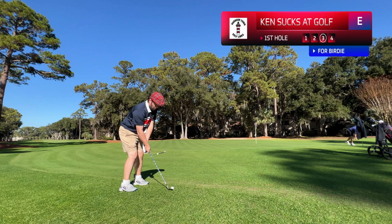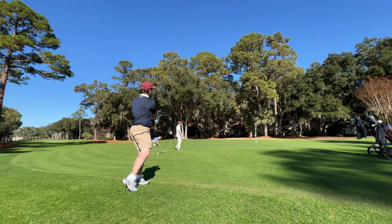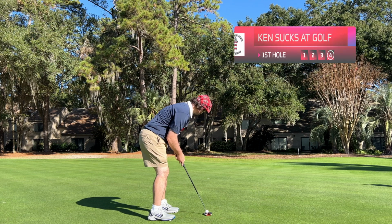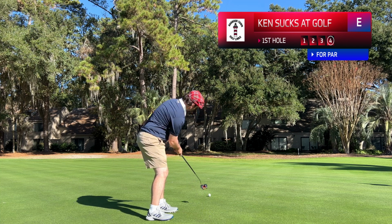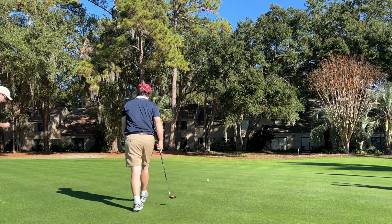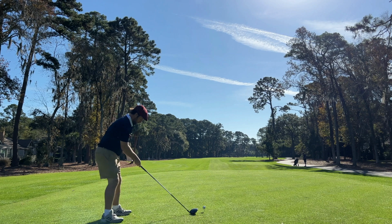The one thing about these greens at Harbour Town is that they are Bermuda grass. And if you've never putted on Bermuda grass, which I hardly have, they are very difficult to read. Even with a caddy, I had a lot of issues. This one was straight on line, but I just didn't give it enough, and I would tap in for the bogey. Almost missed it, but we're going on to the second hole.